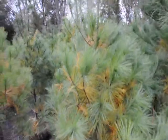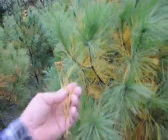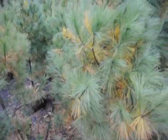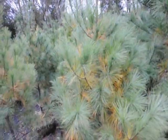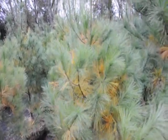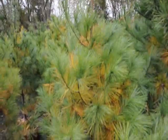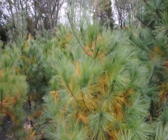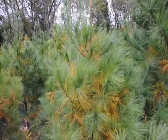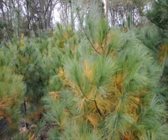You can get significant amounts of yellowing in the interiors of the tree. These needles will fall off and become a mulch for the tree for next year. So don't worry, it's quite a normal process. It's just like some trees lose all their leaves. Some trees lose part of their leaves. Normally an evergreen can lose up to 1/3 of its leaves per year. So it's not something to worry about.